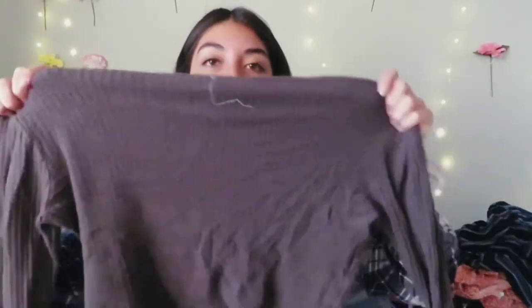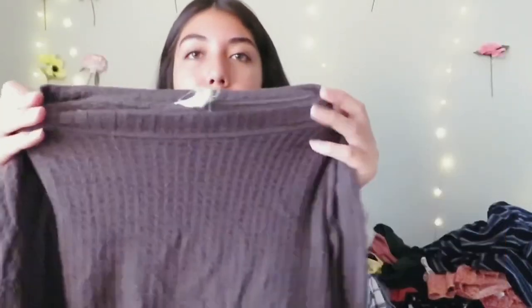Alrighty, and now moving on to long sleeves. I own a couple from Tilly's. I don't own as many long sleeves as I do short sleeves, but that's okay. I still wear them universally. So the first one I own is this army green colored thermal-like top. It has like a mock neck at the top, which looks super good, especially with a necklace like this or a longer one.